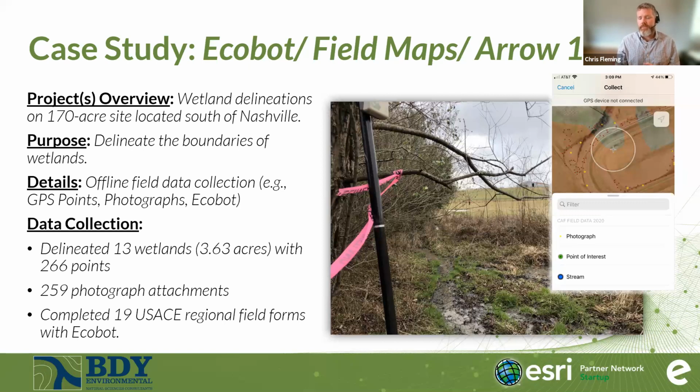One thing we do like about Field Maps is the attachments that you can attach to every point you take. I've attached up to 15 photographs on one individual point, and it's just nice to have that organized, geotagged, and right there for you. On this site, we delineated 13 wetlands, cumulatively 3.63 acres, and there were 266 points delineating the boundaries of all those wetlands. For those 13 wetlands, I had 259 photograph attachments. We tend to take way too many photographs, but I would rather have the photographs when I get back to the office than not. They're tied to the points, and you can view them in Arc Pro and in AGOL, and we run a script to pull them out and put them in a file so we can use them for our reports.